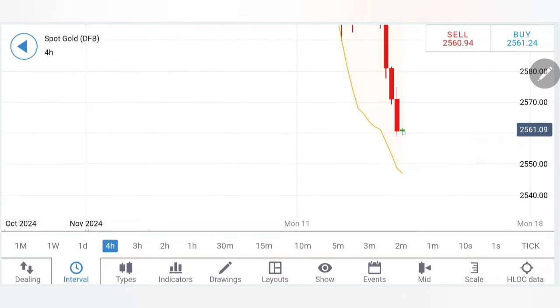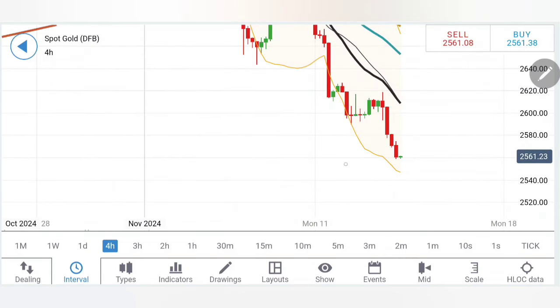Signs of retracement mean we can expect a little recovery here. And see, once it stays above 2565, first thing is you can buy at 2565, 66, but then be careful at 2572, 74, and then 2582, 84. These are the three levels which are going to remain critical for the day.